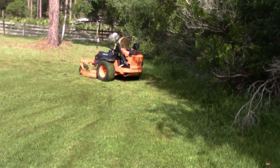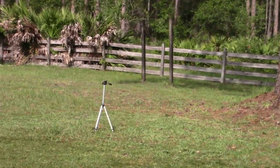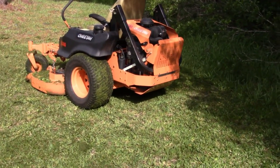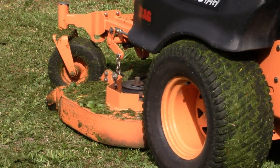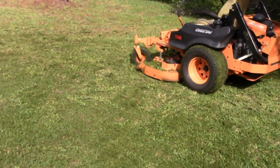So this is the part I look forward to. Mow the rest of the yard, especially these sparse and almost sandy areas. And what that's going to do is get rid of all this grass off the mower. Look at that. It's stuck on there like paste.